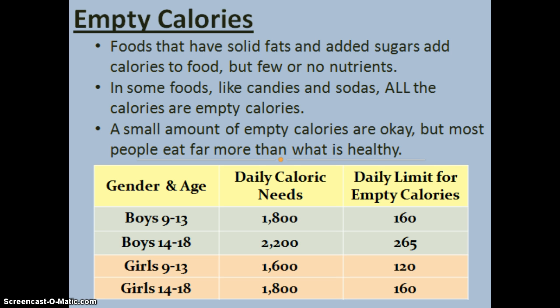Okay, so some examples I thought of were dressings. Some dressings have a lot of fat in them. So if you can use a smaller amount of dressing than you normally do, that would help reduce those calories. As well, mayonnaise is a lot of vegetable oil. And then maybe eat just one piece of candy instead of 5, or one cookie instead of 5 cookies.